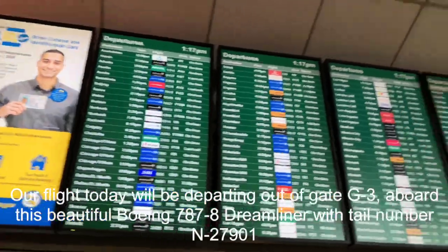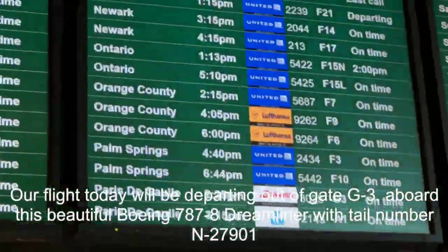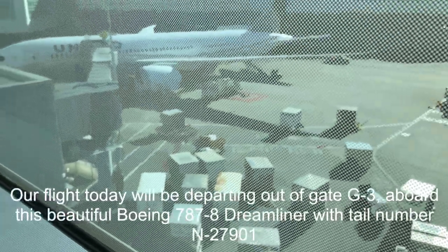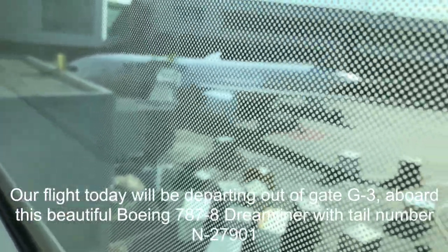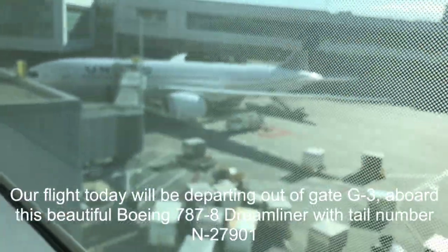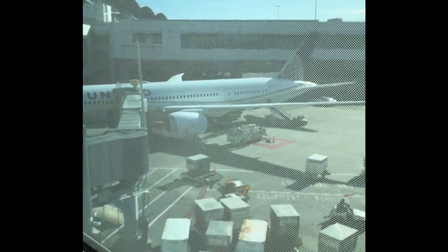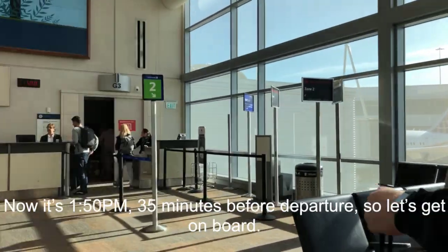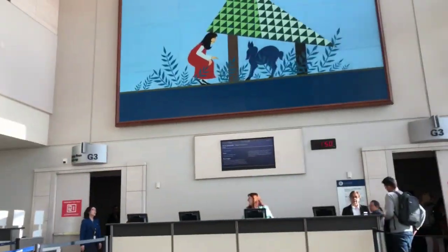Our flight today will be departing out of Gate G3 aboard this beautiful Boeing 787-8 Dreamliner with tail number N27901. Now it's 1:50 p.m., 35 minutes before departure. So let's get on board.